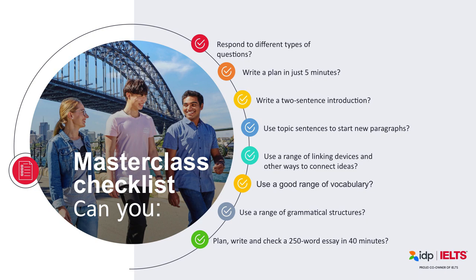Can you use topic sentences to start new paragraphs? Can you use a range of linking words and phrases and other ways to connect ideas? Can you use a good range of vocabulary? Can you use a range of different grammatical structures? Can you plan, write and check a 250-word essay in 40 minutes?